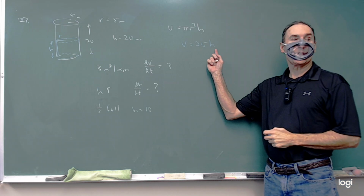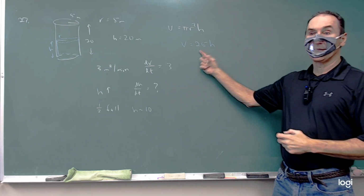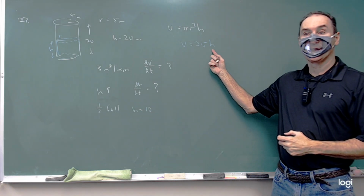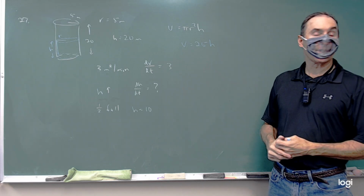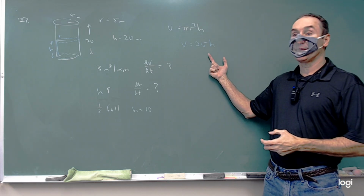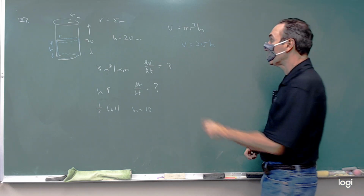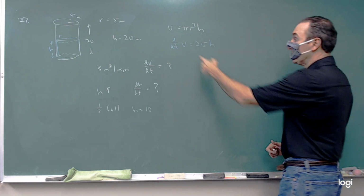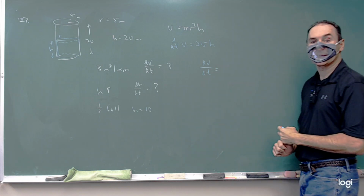Now, the height is changing with time. The volume is changing with time. We can differentiate this, but can we plug in the 10 first and then differentiate? No, because then we lose the fact that h is in fact changing with time. So we're going to differentiate first, then plug in the h if we need to. So we're going to take the derivative with respect to t. So this becomes dV/dt, the derivative of volume with respect to time.